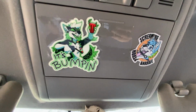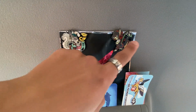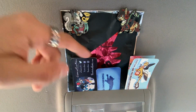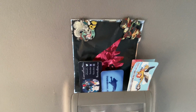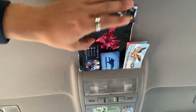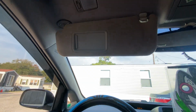Also still got my stickers up here, right there, and my Fursona pins that I got with all the companies that I ordered parts for my first suit. Obviously, Bad Dragon. It's awesome. I am planning on getting some more pins up here very soon. I am planning on putting my first suit Fursona picture right here.